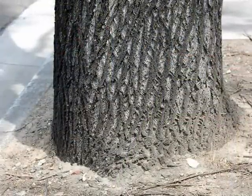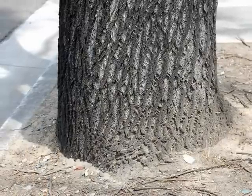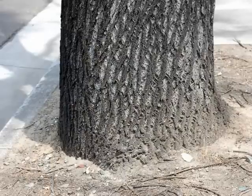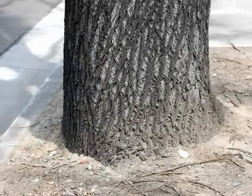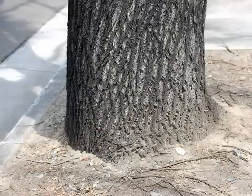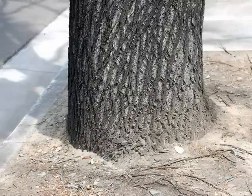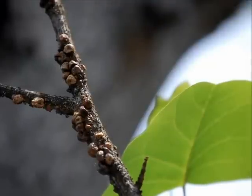These trees can get very large. They also can cause damage. Many of our streets are damaged by the upheaval from the roots and the sheer expansion from the size of the trunk. If this tree continues to thrive, it's just going to be a few years before it outgrows its environment anyway. And here's a close-up of these little critters.